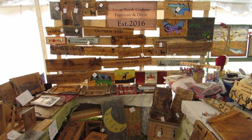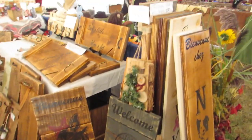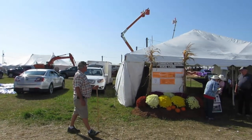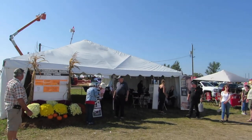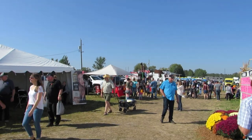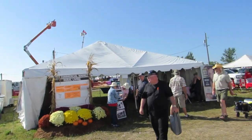Would you look at all of these signs? Signs everywhere. Look there, there's Costco, and there's BMO on the other side there. There's something here, t-shirts, Metro grocery store here. It's like there's thousands of booths here.